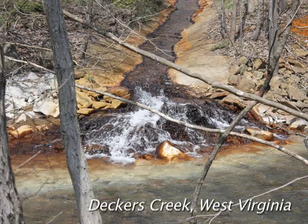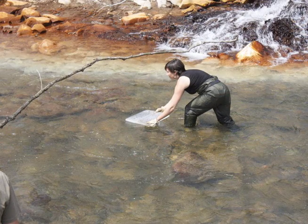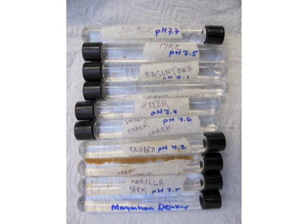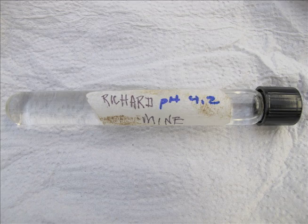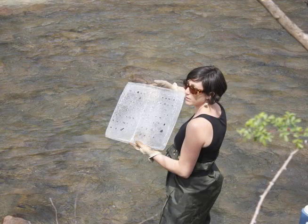Decker's Creek, West Virginia, is highly polluted with acid mine drainage. At this location, the pH level of the water drops from a healthy 7.7 to a dismal 4.2. Instead of seeds, we used limestone words because of its ability to neutralize acidity.